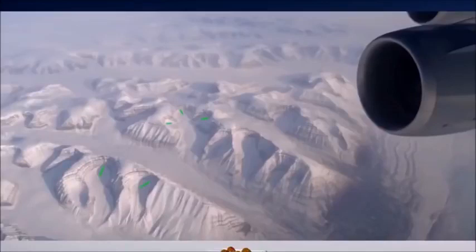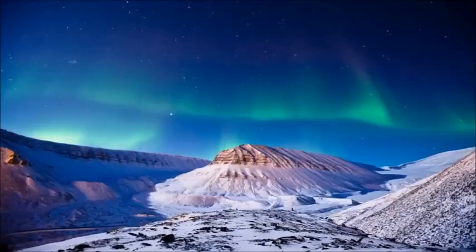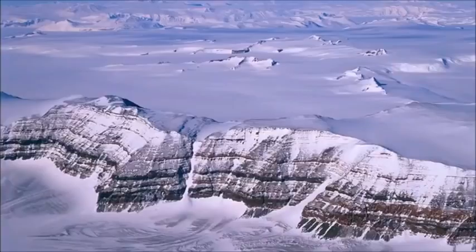Greenland. The flight from Frankfurt to Los Angeles. Gunnbjorn, the highest mountain in Greenland. 3,700 meters. No problem. Almost completely gutted. Svalbard, Norway. Aurora Borealis in the background of quarry waste.